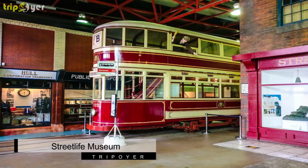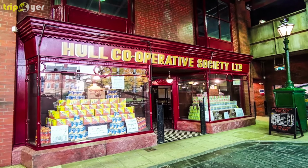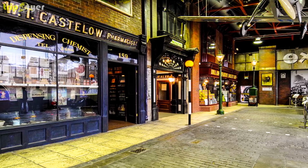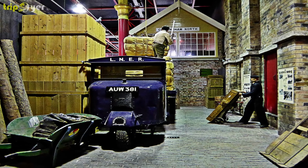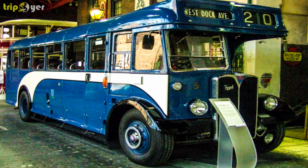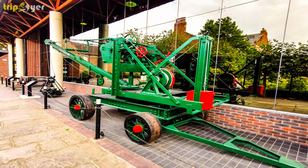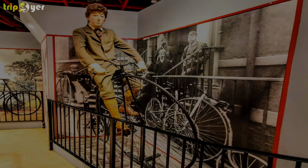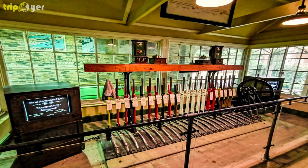Number 10. Streetlife Museum. Ever wondered what public transport was like before you were born? Step into the Streetlife Museum and discover 200 years' worth of public transport in Hull. As you step into the 1940s High Street, you'll be greeted with many different public transport vehicles which will put you in awe. Snap loads of pictures when you're here because you can't find some of the vehicles anywhere else in the world. The museum has 5 informative galleries and admission is absolutely free.